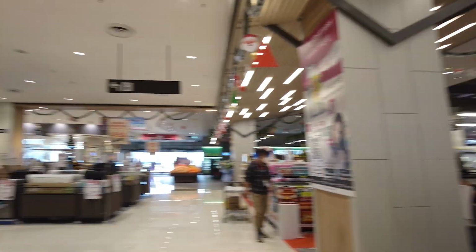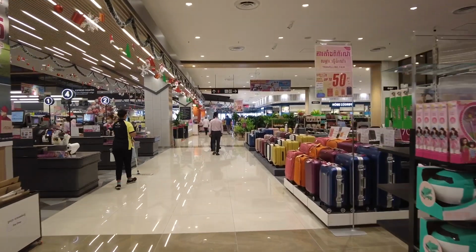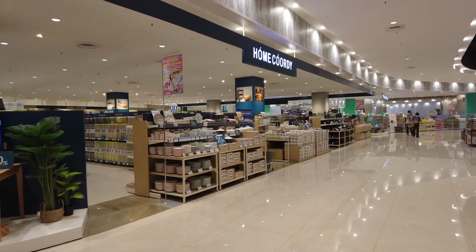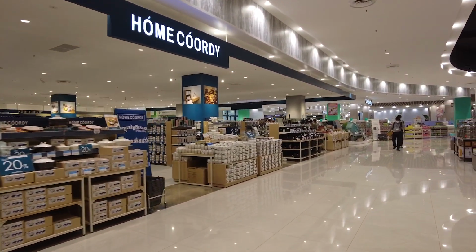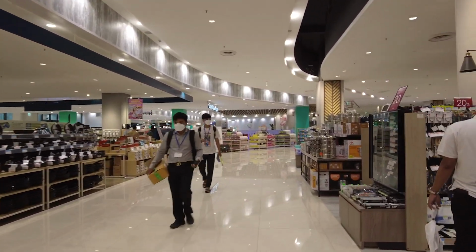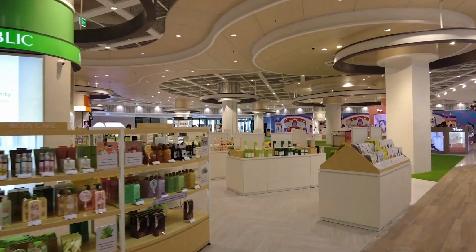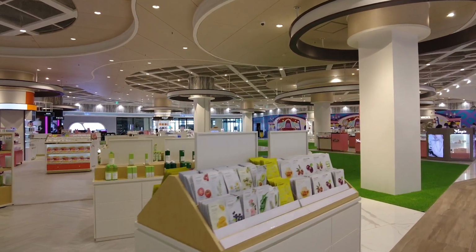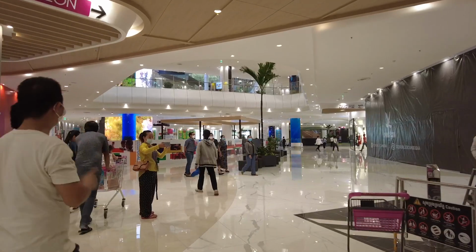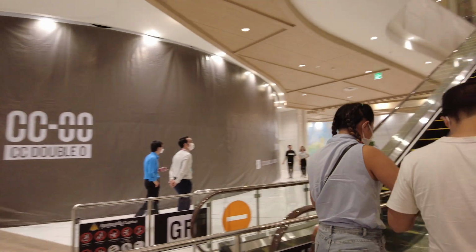Pretty big grocery store for Cambodia for sure. Alright, well, we won't go through all the grocery store. Oh, they got a home cordry or whatever it's called. It's a good spot for kitchen supplies. Supposedly this is gonna be the best spot to buy makeup. They're gonna let you sample it, give you tutorials and stuff. I don't buy makeup, but okay, let's head upstairs and see what we got on the second level.